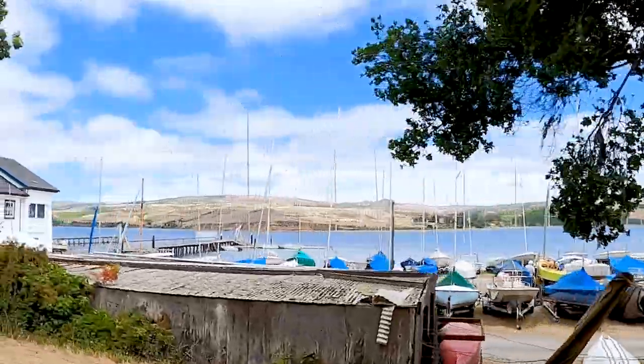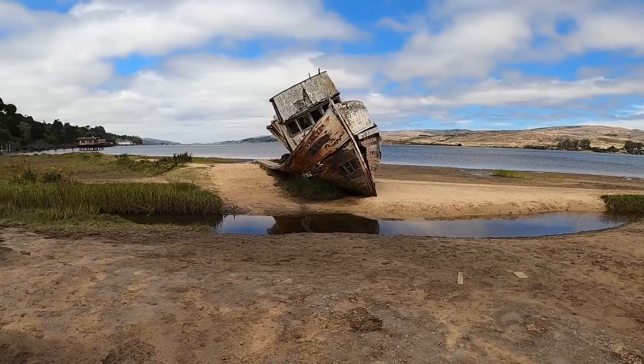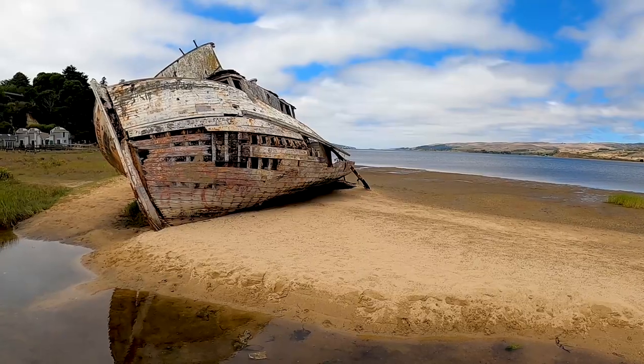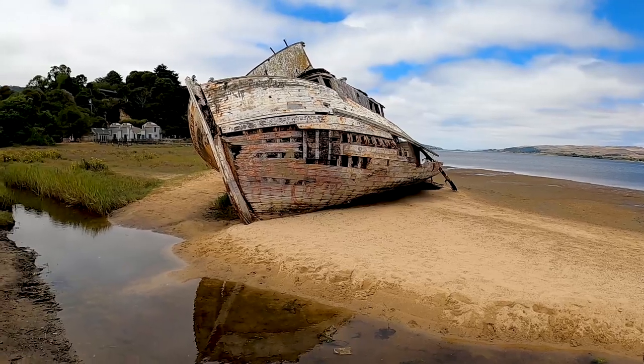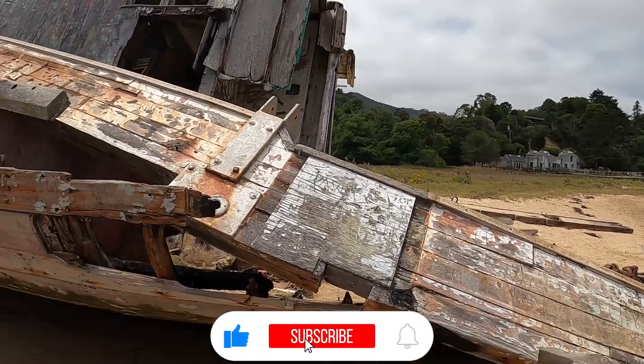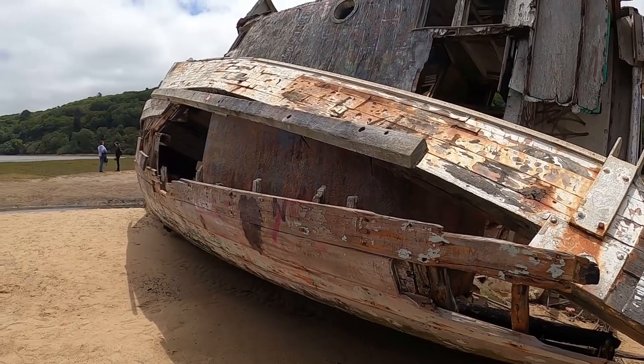Into Point Reyes National Seashore, one of the first landmarks that you'll see before you even get to the park is this shipwreck. It's very famous. It's been here for decades, obviously. It's over 100 years old. One thing that a lot of people don't know about it is it's not actually a shipwreck per se. It's just an old boat that got beached and needed repairs, and the owner never fixed it. And it just sat here and deteriorated over time. And now it's become this picturesque thing that everybody loves that you see behind us.